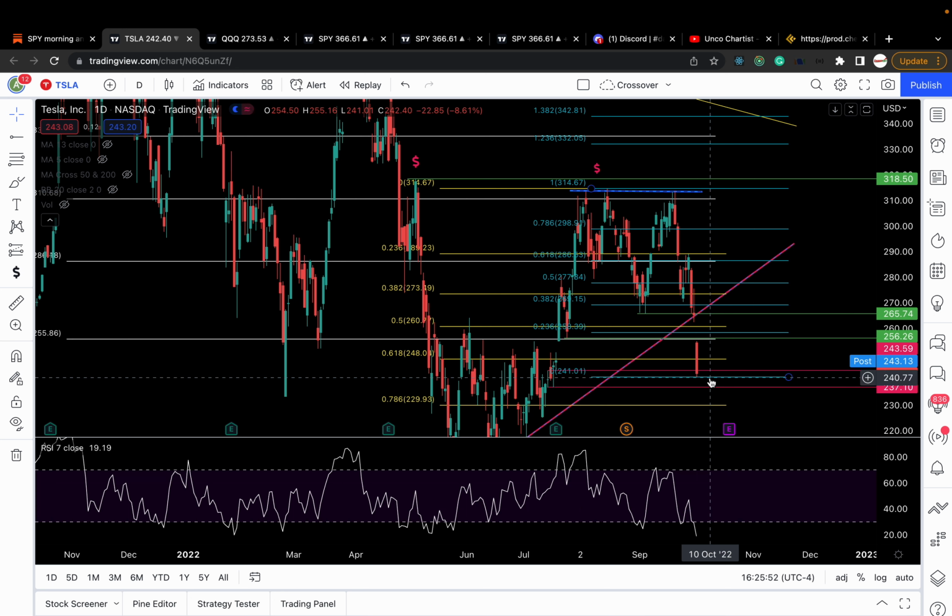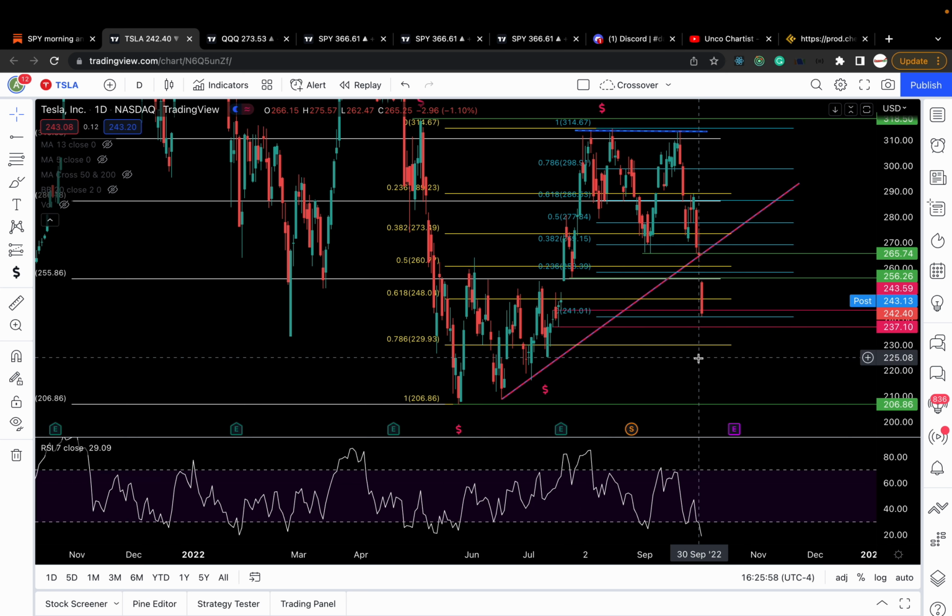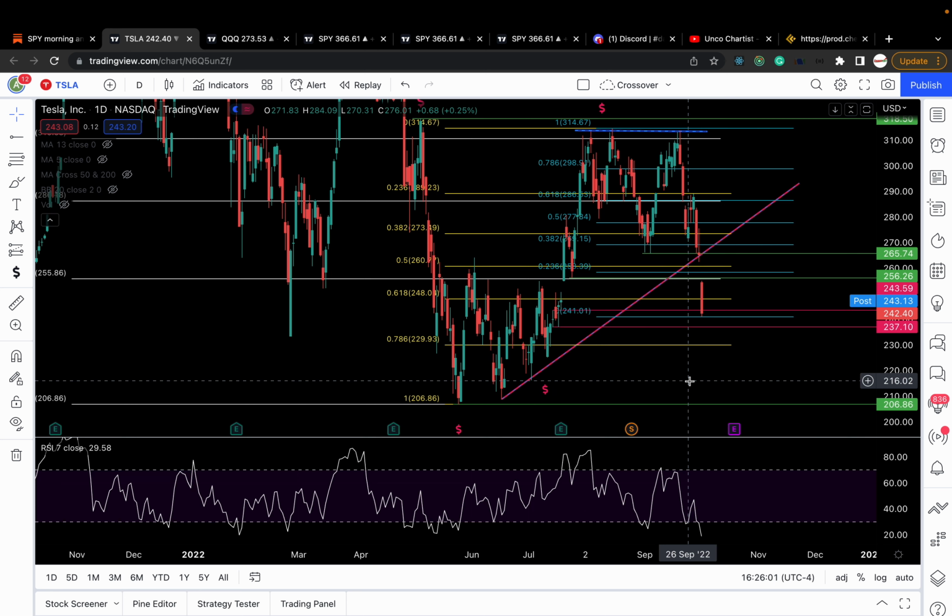The next support is at 241. If that fails, I got 237, 230, possibly more downside down to 225 and 216. Okay, guys, that's how I find my support and resistance levels. I look for pivot highs, pivot lows, Fibonacci levels. I look for patterns like triangle patterns, stuff like that.